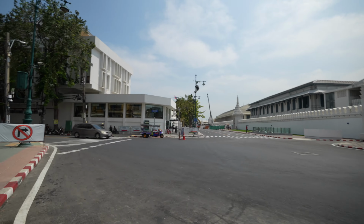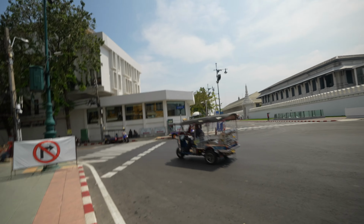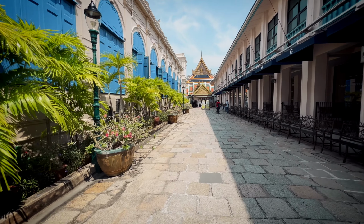Again, I just got stopped by a friendly tour guide and show me the way to the entrance. We've got a sign there at Grand Palace. We're heading up to the entrance now.